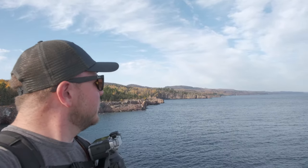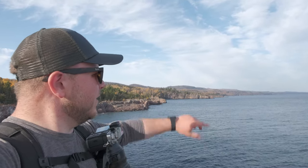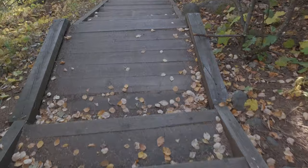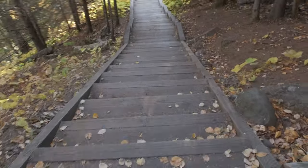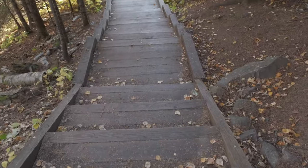I mean, there's just more and more hills. I'm probably looking into Canada. Grand Portage, probably all the way up there. Gorgeous. The best part, going down.